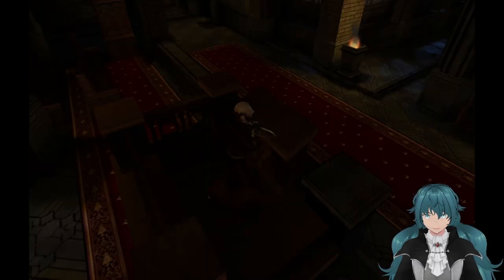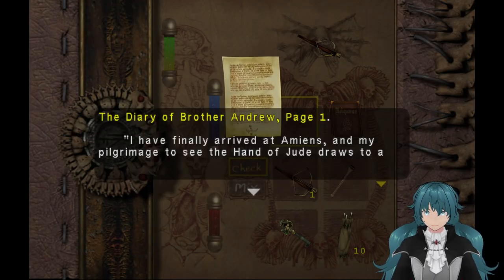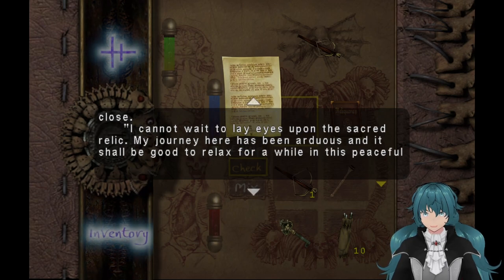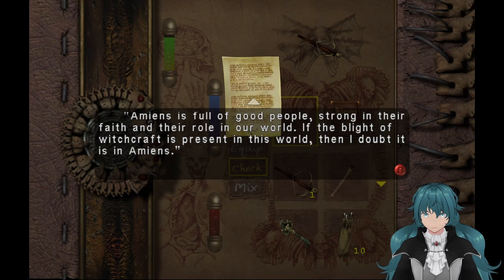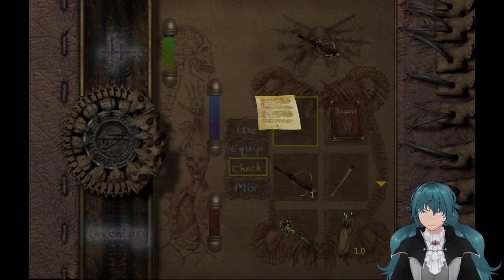It's the diary page. Diary of Brother Andrew. "I have finally arrived at Amiens, and my pilgrimage to see the Hand of Jude draws to a close. I cannot wait to lay eyes upon the sacred relic. My journey here has been arduous, and it shall be good to relax for a while in this peaceful village. Amiens is full of good people, strong in their faith and their role in the war in our world. If the blight of witchcraft is present in this world, then I doubt it is in Amiens."